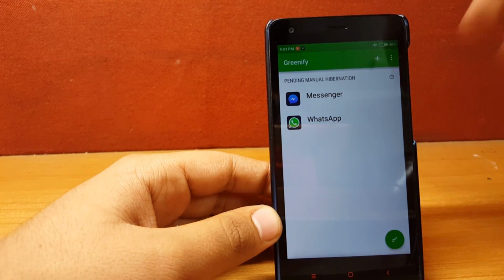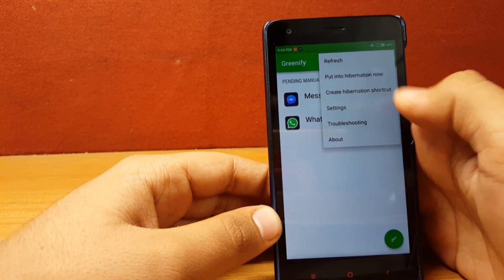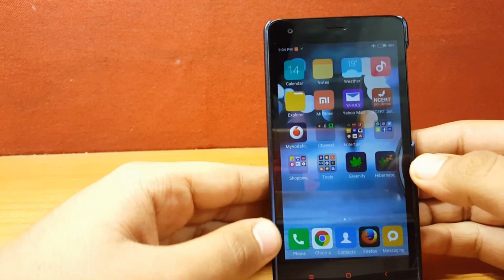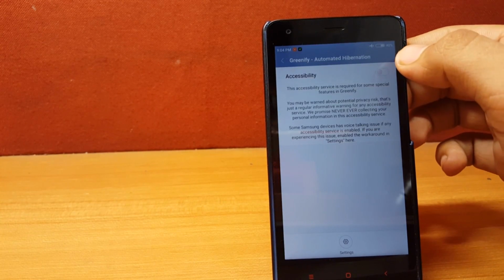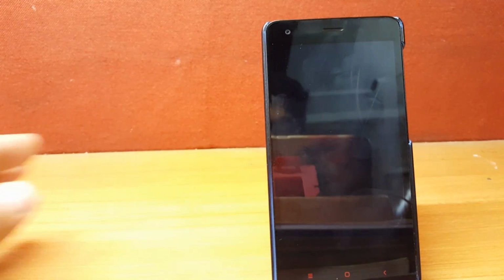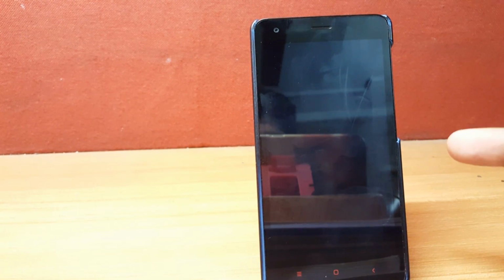For hibernation, the most important thing is that they have two options: create hibernation shortcut and hibernate now, and settings. Create the hibernation shortcut and place it on the lock screen. Now here's the shortcut for the hibernation app. As soon as you tap here, it will ask you to grant one more permission. Just go here and give it the permission. Don't worry guys, it will not harm your phone at all. Once you have done this, tap on this shortcut again and you can see that my phone is turned off, but actually it's not. It's actually hibernating those apps that I have kept for hibernation, that is WhatsApp and Messenger.